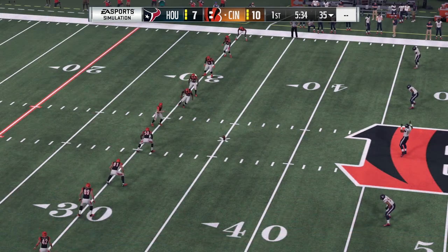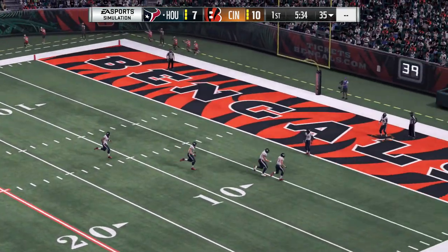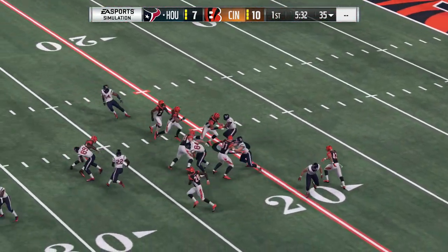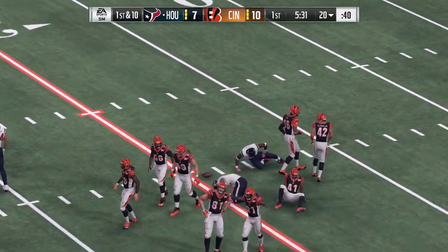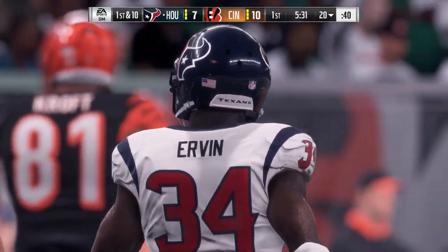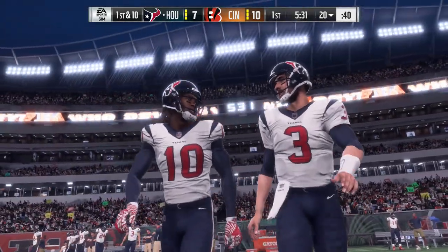Out now to kick this one away. This is taken about 7 yards deep. And the decision to come out is going to cost him five as he's taken down right at the 20. Out comes a Houston offense as they get set to take over here.